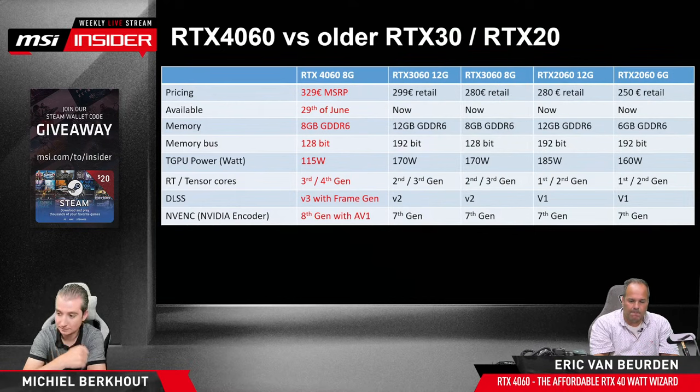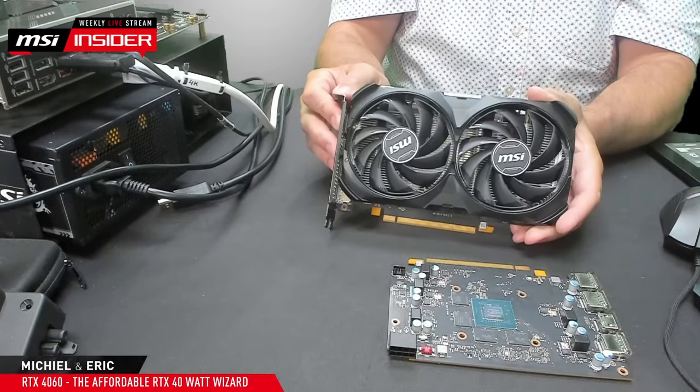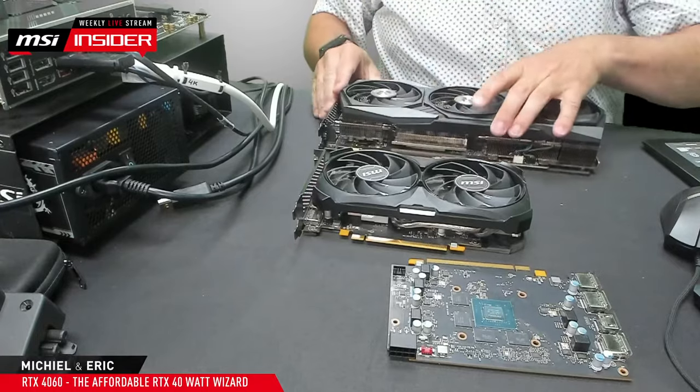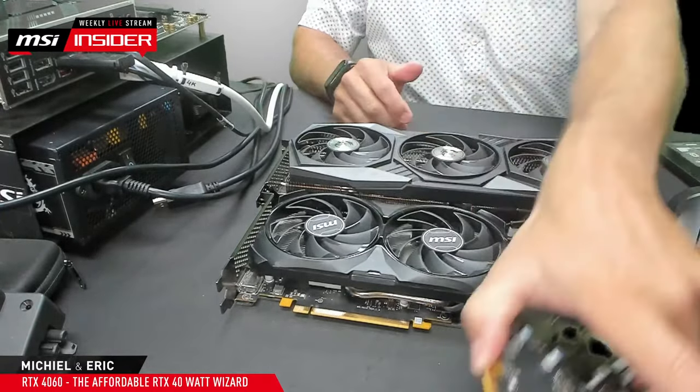And it doesn't need three fans. NRT says two fans technically is overkill too. Yes, I would agree. Later on, you will also see the temperatures of this card are already very low. And this actually has pretty small fans. Can you maybe grab the 3060 gaming model? This one, for reference. So you can already see that the fans are relatively small.